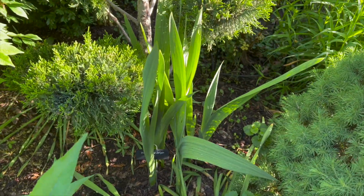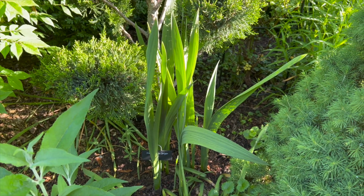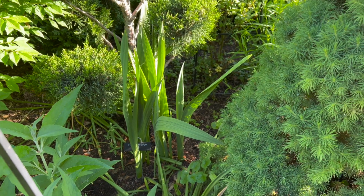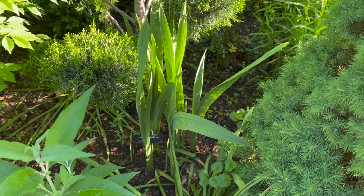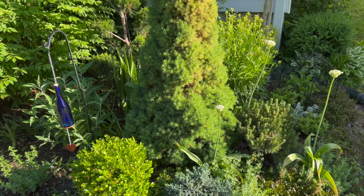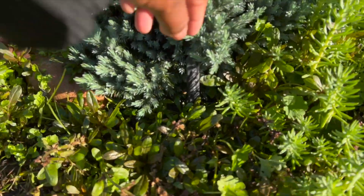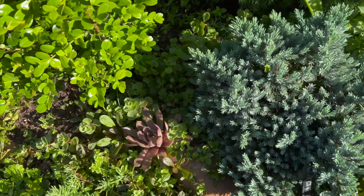And then underneath, there are some gladiolas coming up, unexpected. So I did not dig up these bulbs last year, and they came back anyway. Didn't think they would, or I would have definitely wanted them somewhere else. But since they want to come up here, I'm just going to let them. There's some spent daffodils. And there's my Alberta spruce. Down here we have a Blue Star juniper. There's also some sedums here.